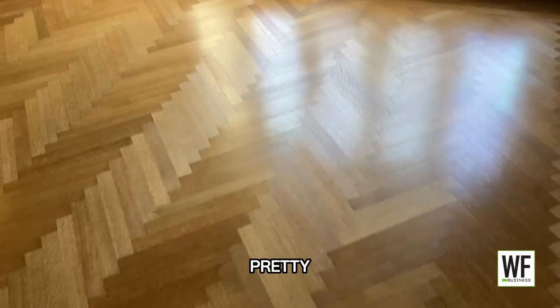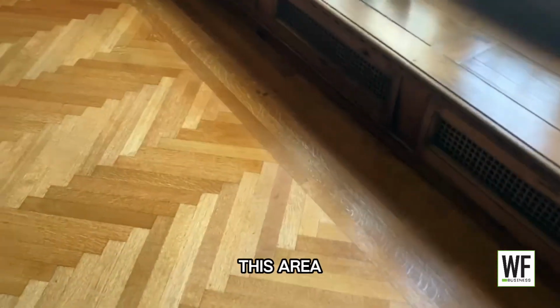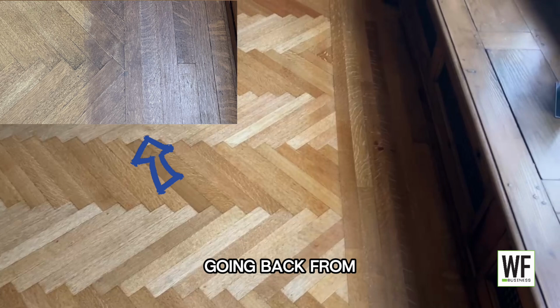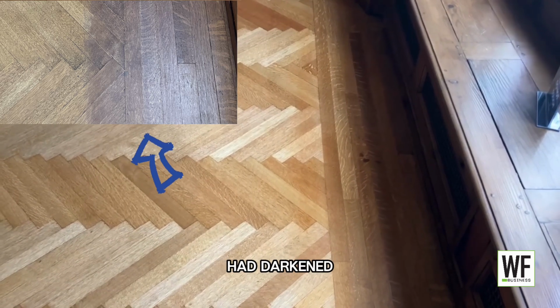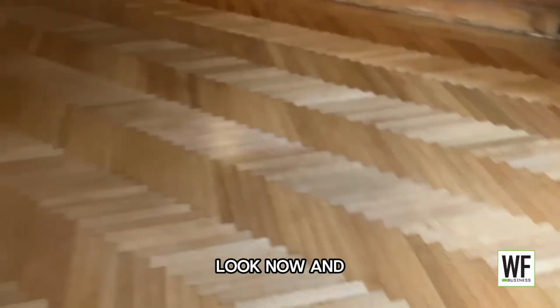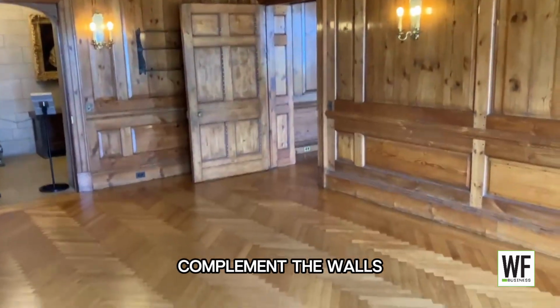We had some pretty noticeable UV damage over here in this area. Right about in here, there was a very dark line going back from UV exposure. The waxes, materials on the floor had darkened, and we have a pretty uniform look now. And the floors now complement the walls.